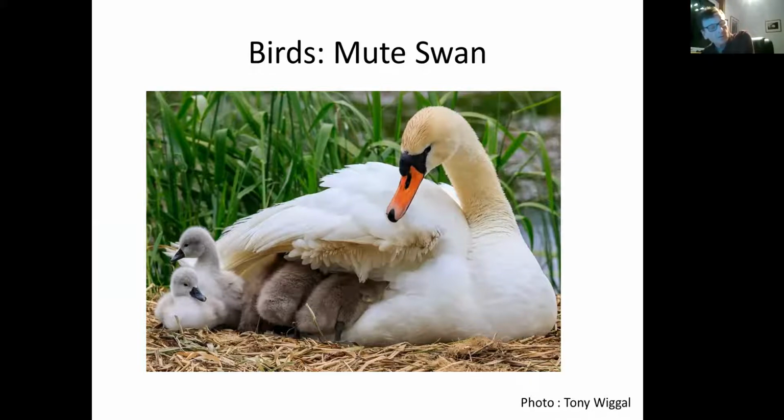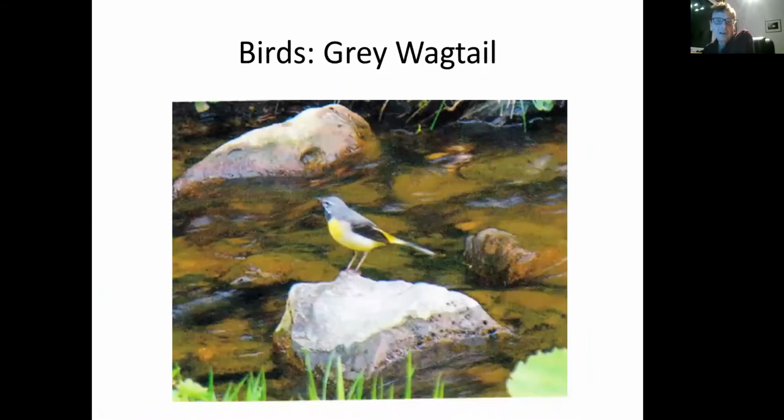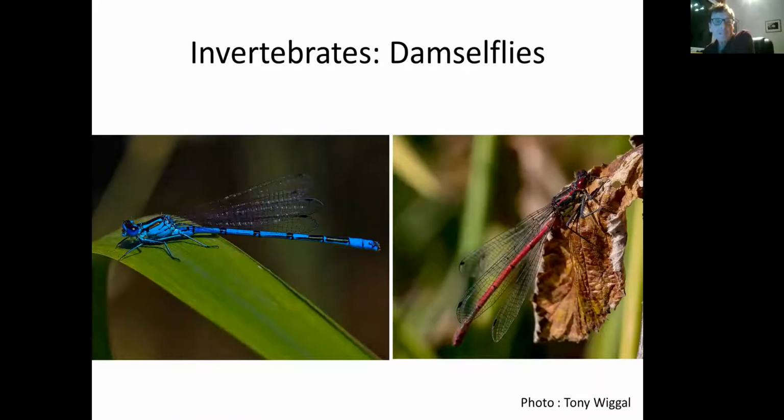Last couple of years, one's been moribund, and they've finished up with 2 or 3 cygnets that they've raised to maturity. Right, the little grebes are there. I say they're excellent hiders, and I'm claiming that one as a sighting of stickleback as well. Right. Grey wagtail, I've only seen this once, so this is one of Neville's pictures, but it is there. It's really good for damselflies, and I'm indebted to Tony Wiggle, who's an excellent photographer for these two.